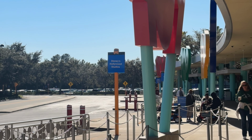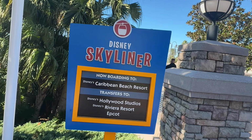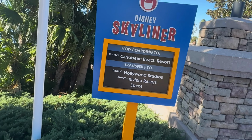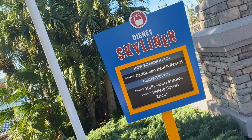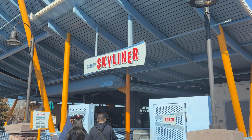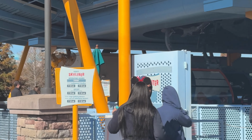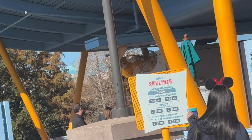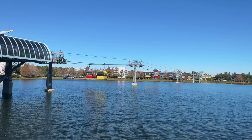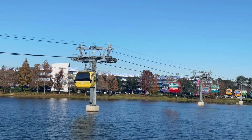Speaking of the Disney Skyliner, the Skyliner station is conveniently located between Disney's Pop Century and Disney's Art of Animation resorts. In just a short walk, you'll be soaring over Hourglass Lake en route to Disney's Caribbean Beach Resort. You'll disembark from the Skyliner there with the opportunity to connect to another Skyliner headed for either Hollywood Studios or Epcot.